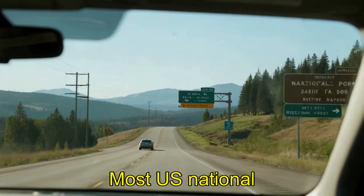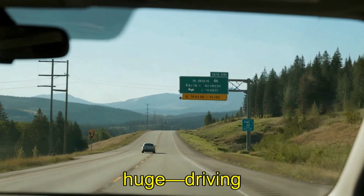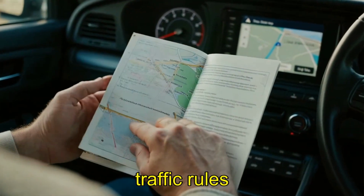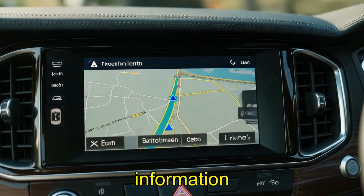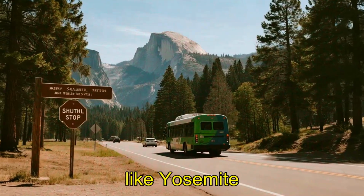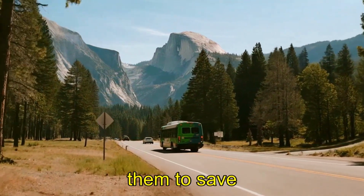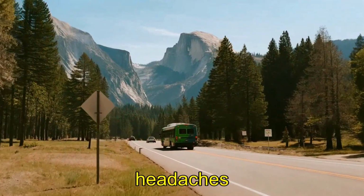Transportation. Most U.S. national parks are huge. Driving is the most convenient way to get around. Research park traffic rules and parking information beforehand. Some parks, like Yosemite, offer free shuttle buses. Use them to save energy and avoid parking headaches.